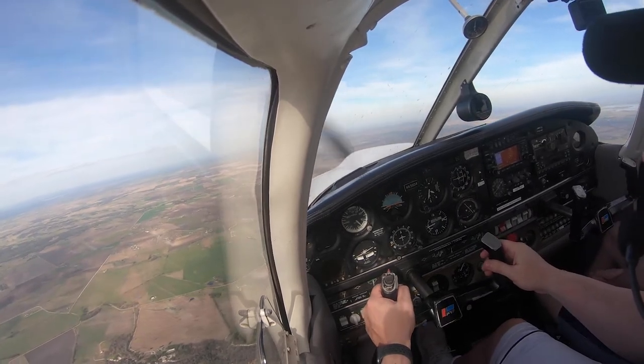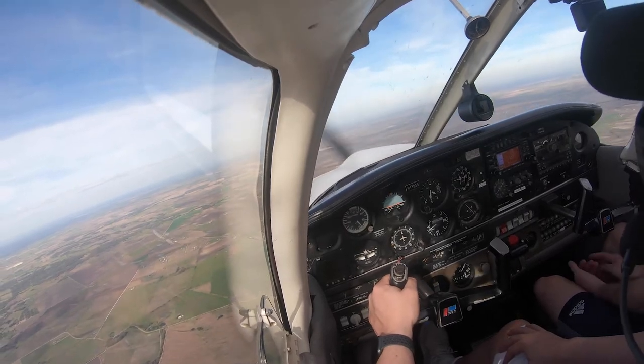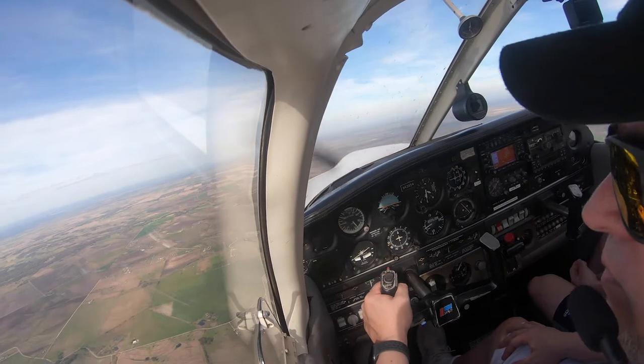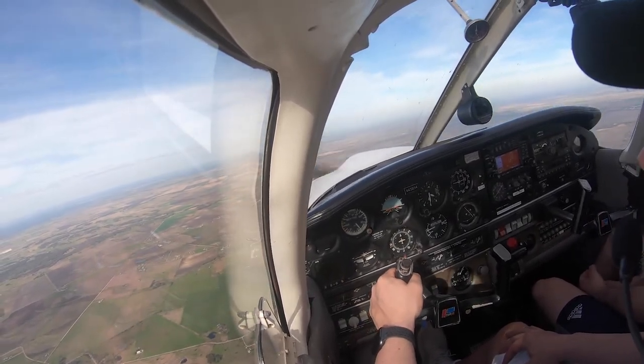Alright, so Patrick, the first thing that we're going to do before we get into these maneuvers, here's what we're going to do today. I want to see steep turns, and we're going to do an engine out, and then we'll end it with ground reference maneuvers.